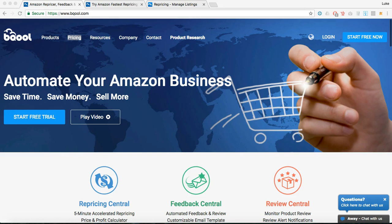I've been talking about Bqool for ages, various chats on the group, and it's everywhere, repricers. Now, with repricing, I'm going to just go over Bqool. I've not tried Repricer Express. It's basically similar. It was just that Bqool was a bit cheaper at the time, and that's why I've done it, and I've just stuck with it since.